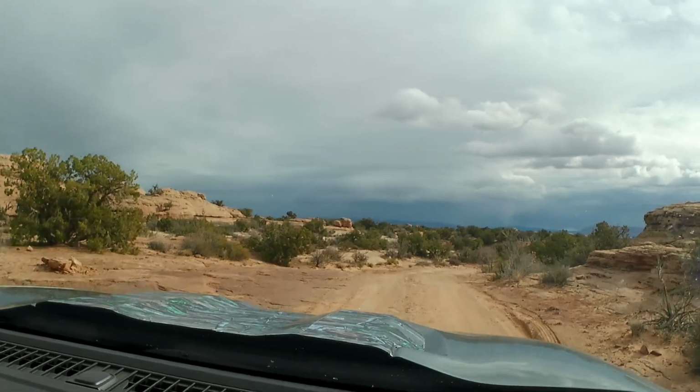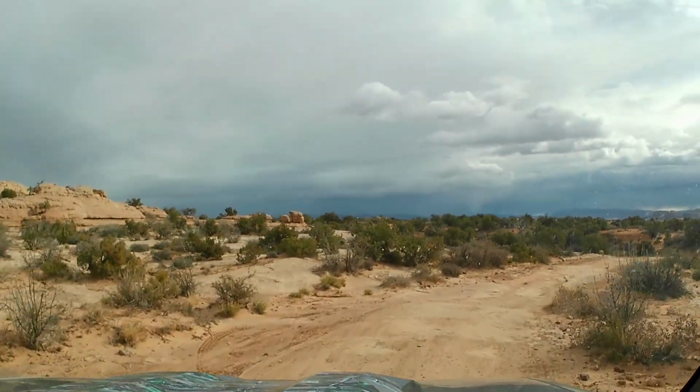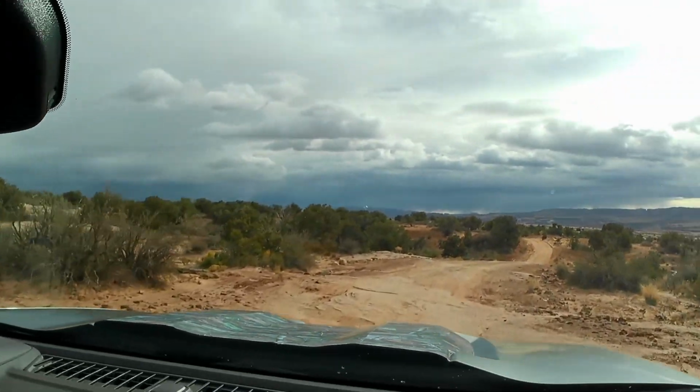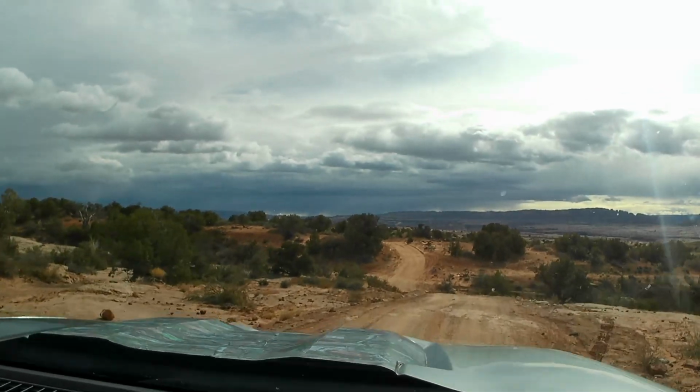But please remember, once you get past that park boundary, you're officially inside of Arches National Park. Even though it feels like you have it all to yourself, please abide by all the park rules: no drones, no leaving the trail, and please practice leave no trace.